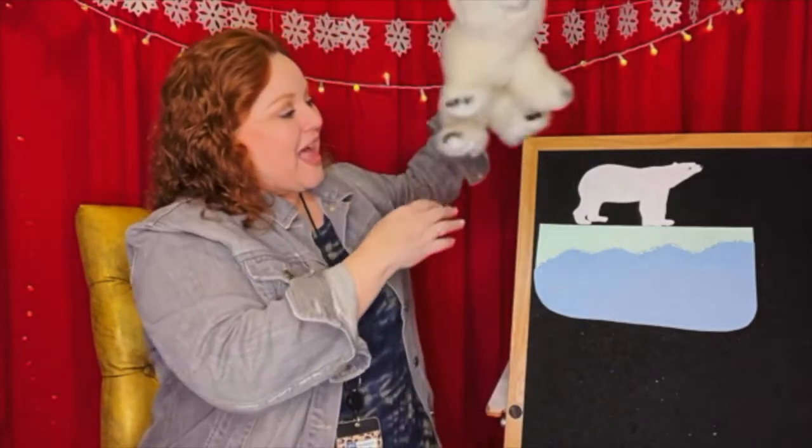Big ol' polar bear, white as the snow, sat on the ice near the cold water's flow. I'm hungry, he said, making a wish. He stuck in his paw and he pulled out a fish. What color is it? It's red.